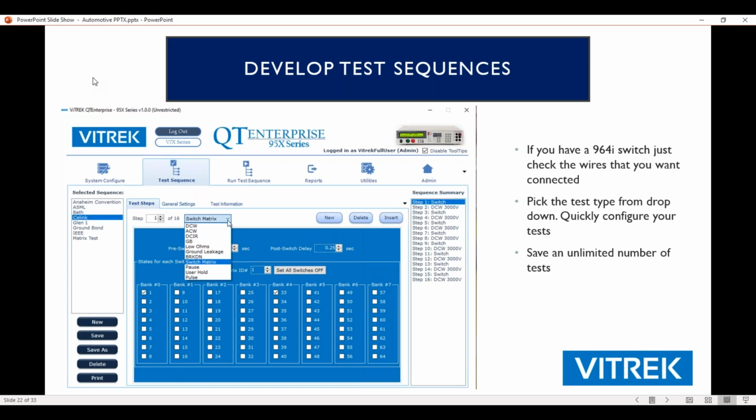So basically what you're going to do here is you're going to check the box of the corresponding relay. So in this situation, we have 8 banks within the 964. Let's pretend we have 64 relays fitted. And in this test step, which is test step 1, which is a switch step, we're going to be turning on relay 1 and relay 33. There's a block diagram that's going to show you what those are connected to. Normally, relay 1 is going to be on the return bank.